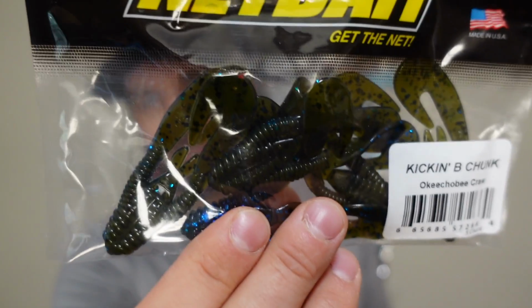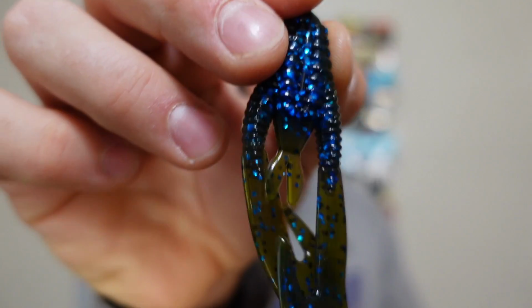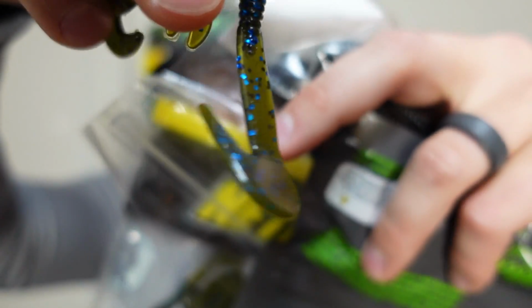I forgot some baits. This is getting added in post. We also had these net bait chunks in the box, which are pretty sweet. Kicking bee chunk, if you will. Black and blue, little green pumpkin. Got those flapping claws right there. Look pretty good. Again, didn't get a chance to use these, but they look good.